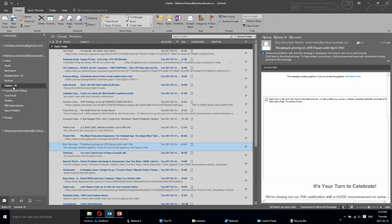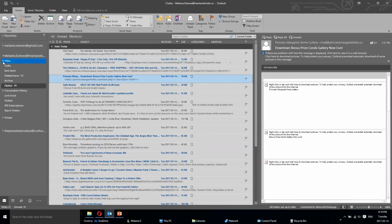So that was a cool feature, that it's intelligent, that there's a bit of learning there. You have to keep moving stuff over for a while until Outlook gets the idea of what should be in this clutter. And again, it's not deleted, it's here. If for whatever reason you want to move it back, you just move it back into your inbox, so that it knows, okay, no, it shouldn't be in the clutter folder.